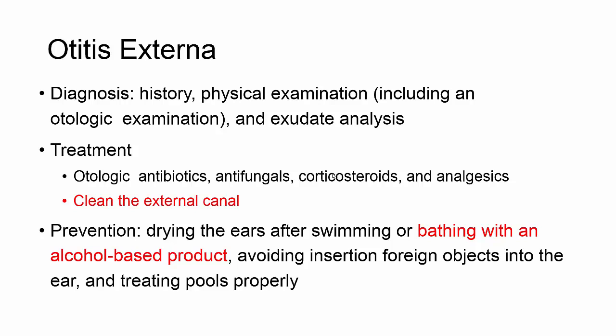Don't put in like Q-tips and things like that to clean it out. Just pour the water in there or the substance in there to clean it out. Drying the ears after swimming is important, or bathing with an alcohol-based product. Avoiding insertion of foreign objects into the ear, and also treating pools properly is super important.